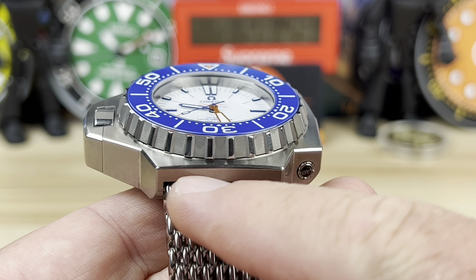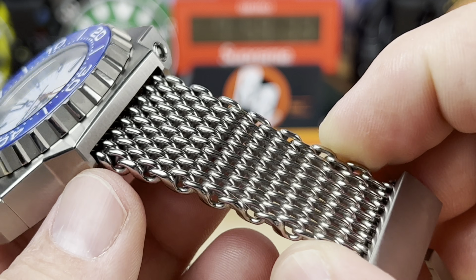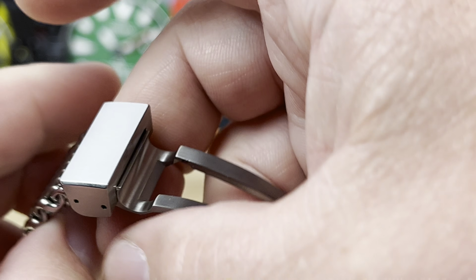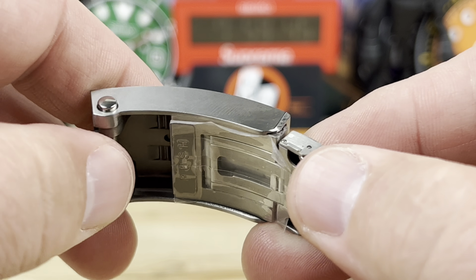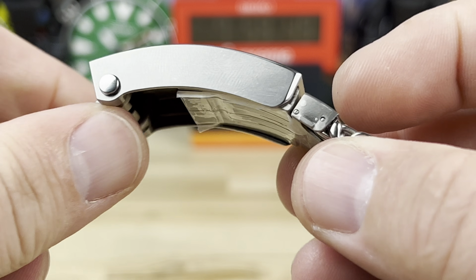24 millimeter lug width. The mesh tapers down to 20 millimeter. But there's tons of other strap options you can do. You can go with a rubber, FKM, or even leather I've seen people do. It is full titanium, even the clasp. It does have a no tool required quick adjust. Very smooth, and it has a large dive extension.